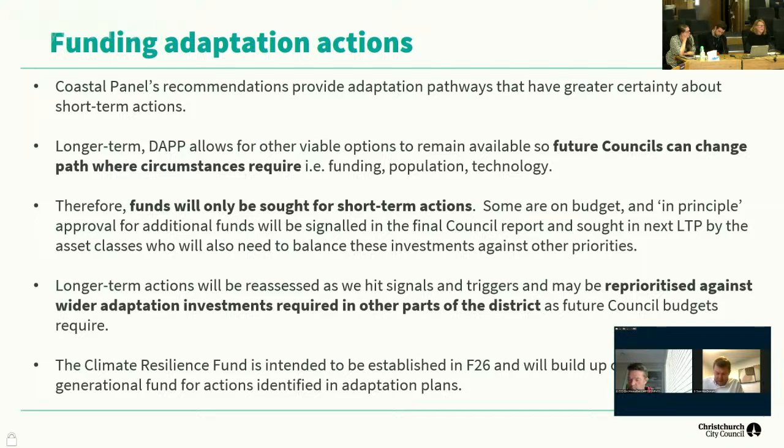Some funds are already on budget in some of the asset classes, but we may be seeking in principle approval for additional funds that would then be sought in the following LTP through those asset classes. We also are very cognizant that we don't want to bump the priorities for other asset classes. For example, the landfill that we're looking at in Allendale, I think is about number 4 or 5 in terms of priority for the landfill team. So those asset groups will need to also do that prioritisation work themselves.